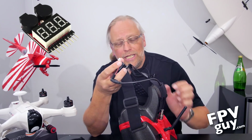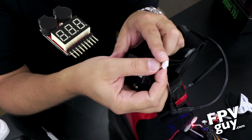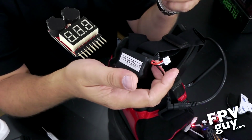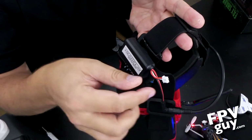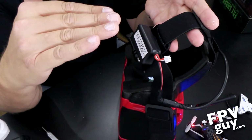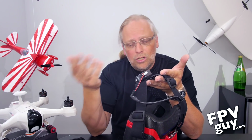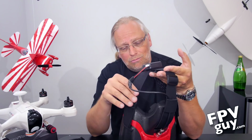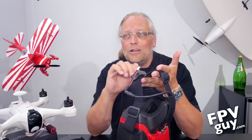The simple solution is to buy what's called a LiPo minder or LiPo alarm, and simply put it right on the plug here. You put it on, and I would maybe zip tie it to the strap here so you can just plug this in when you fly. And that way, when it gets down to 3.5 volts each, that's a total of 7 volts for the two, it's going to start going deet, deet, deet, more and more, and it's going to remind you.